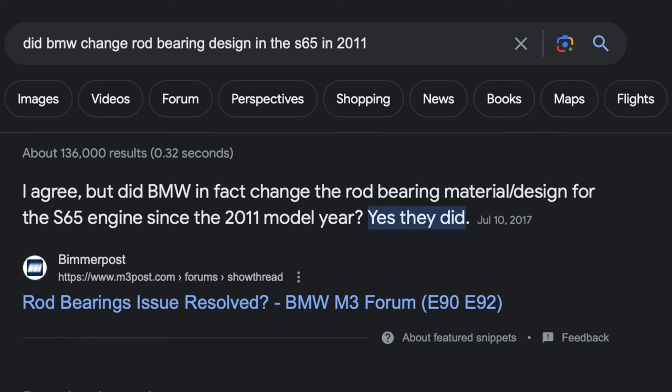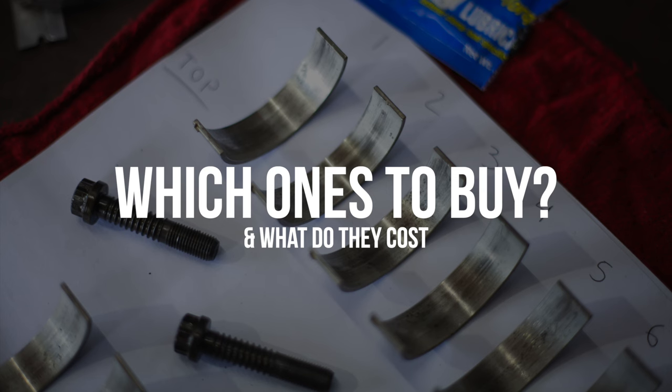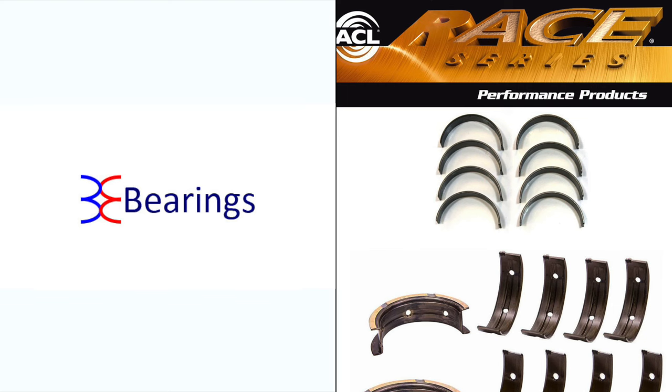And even with that, in 2011, BMW changed the materials they used in their bearings, so those oil analysis tests are even less telling on the 2011 and up M3s. So I highly suggest replacing them preventatively. Now, what rod bearings should you buy and what do they cost? There are a few different options, but by far the most common and reputable brands are BE and ACL.